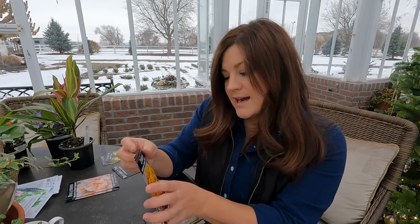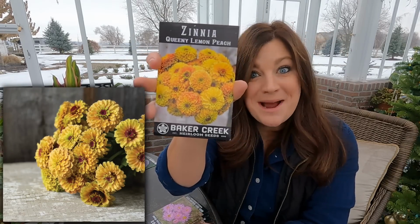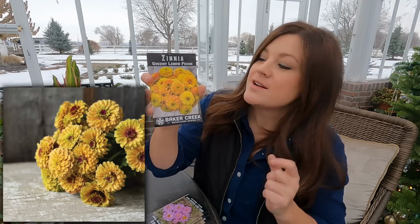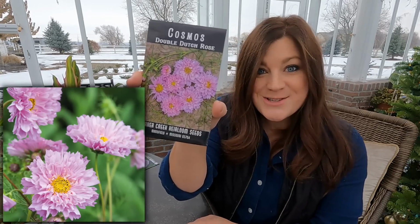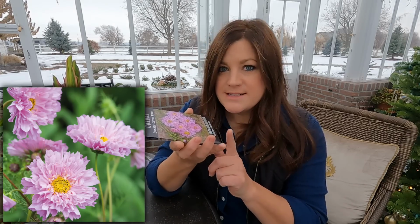And then a new variety to me is the Zinnia Queenie Lemon Peach. Isn't that pretty? It's interesting. It's got kind of the lemon, but also kind of the mustard as you're getting closer to that peachy apricot color. And I thought that would be a really fun one to try. We've got a Cosmo called Double Dutch Rose, super fluffy pink. And you guys, I am considering starting all my zinnias and Cosmos in trays in the greenhouse this spring.